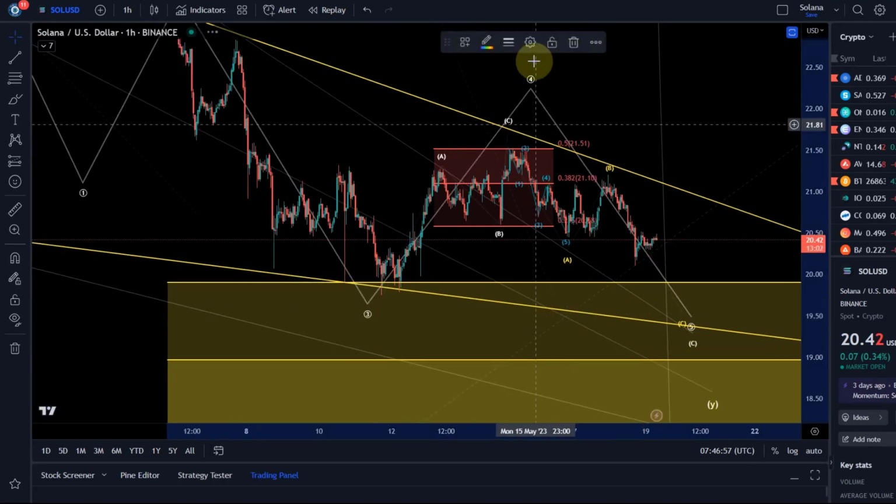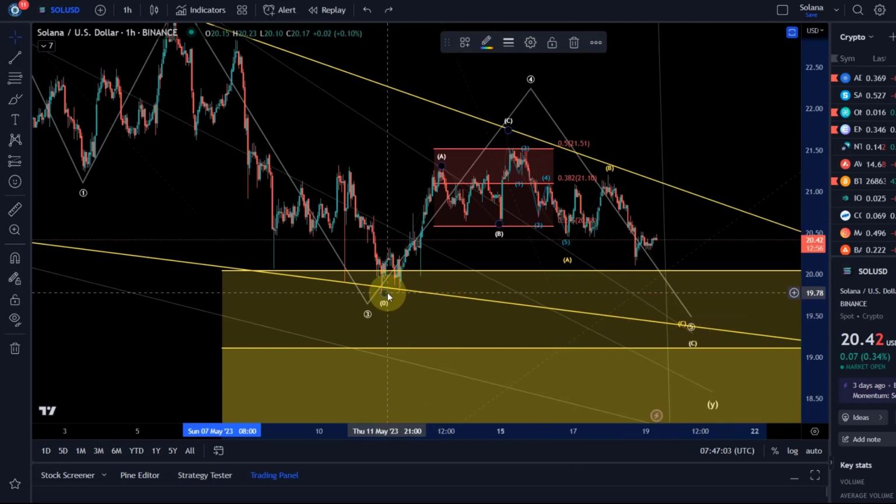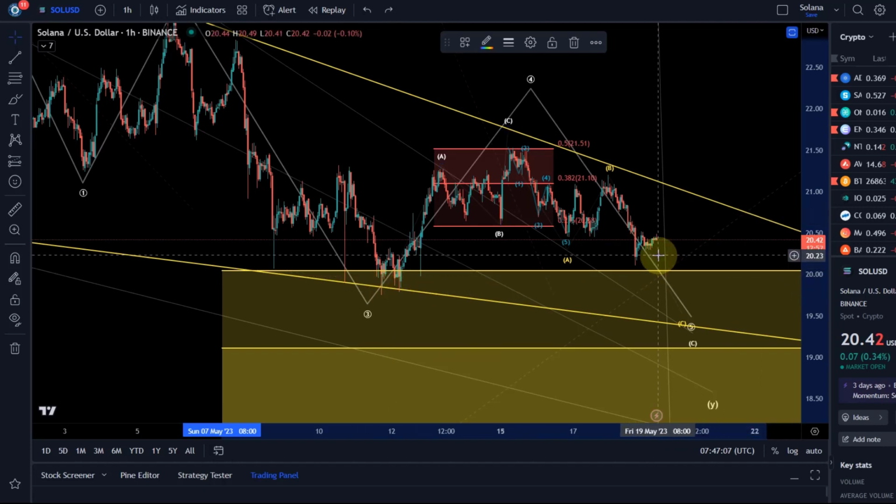The C wave needs to go below the A wave low. So that's what we want to do. And what does the wave 5 need to do? The wave 5 needs to go below the 3rd wave low. So it could be that one more low is enough.